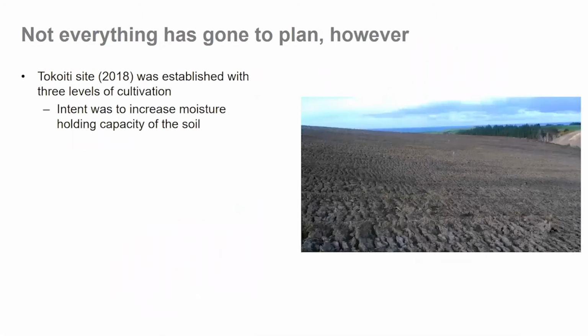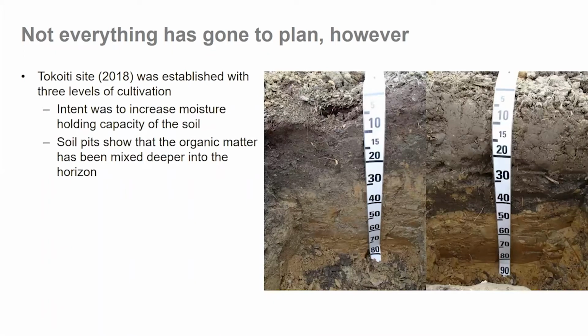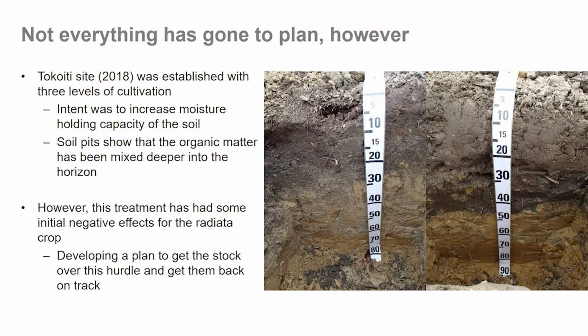But unfortunately, not everything has gone quite to plan. The Tokoiti site, established in 2018, was set up with 3 levels of cultivation. So we basically mulched the original organic matter that was there from the previous harvest and integrated it into the soil. And the intent was to increase the moisture holding capacity of this soil. We've dug soil pits post-treatment, and we have seen that we've pulled that organic matter layer deeper. So we've gone from about 30 centimetres to around about 45 centimetres, where we've got a good organic horizon. However, the treatment has also had some negative initial impacts on the radiata crop that we've planted across this site. So that's the levels of mulching.